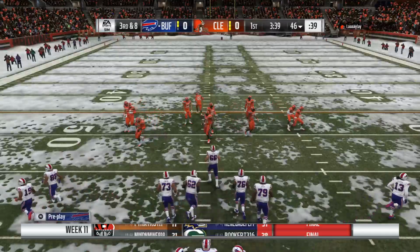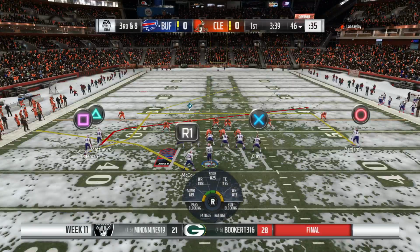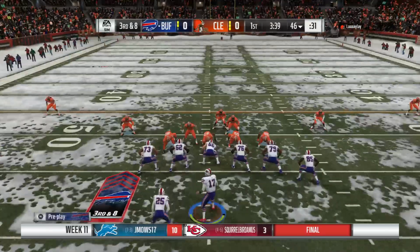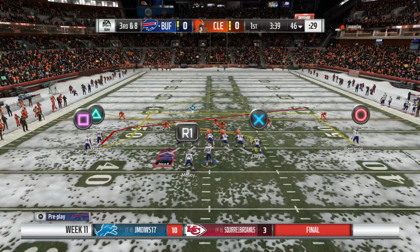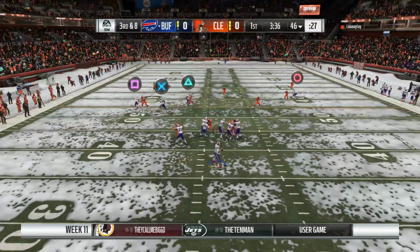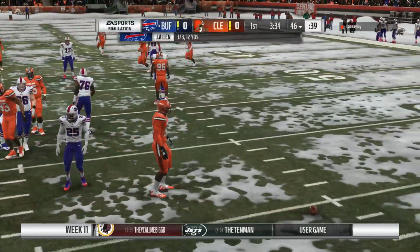An incomplete pass on that last play, and that means they'll need to come up with something here on 3rd down. All right, now, lucky 56. So the shotgun snap to Allen. And this is going to be incomplete.